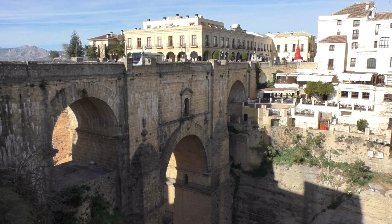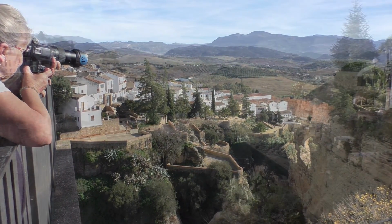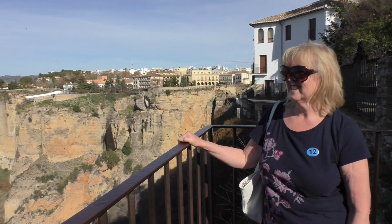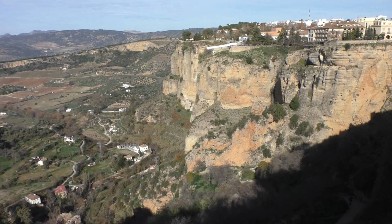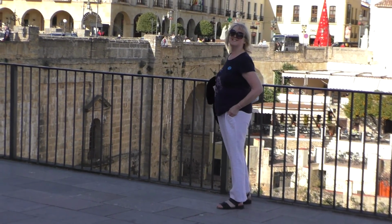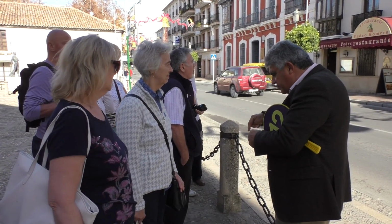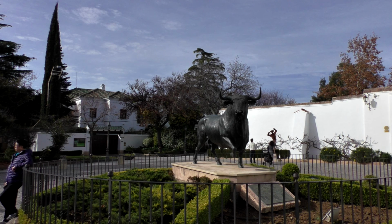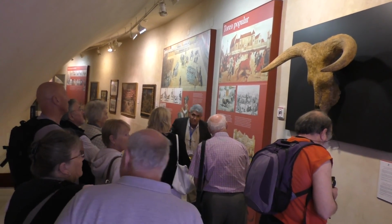On the 16th of December, we arrived at Malaga. We took the coach excursion to Ronda. Ronda is one of Spain's oldest cities, located in the Andalusian mountains, 750 metres above sea level. The Plaza de Toros is the oldest bullring in Spain. We entered via a small museum.